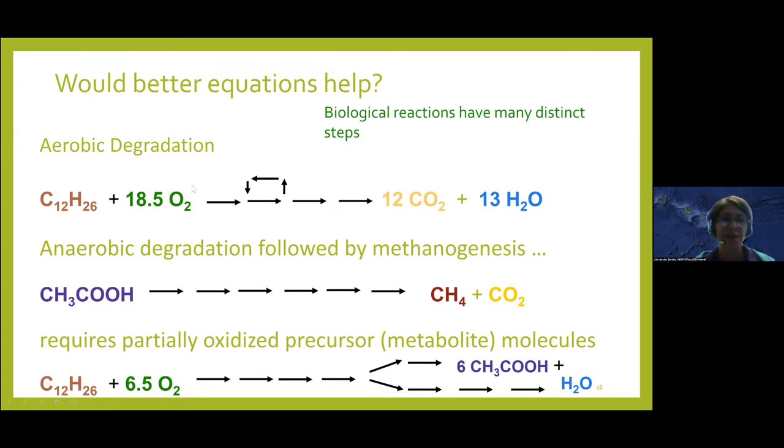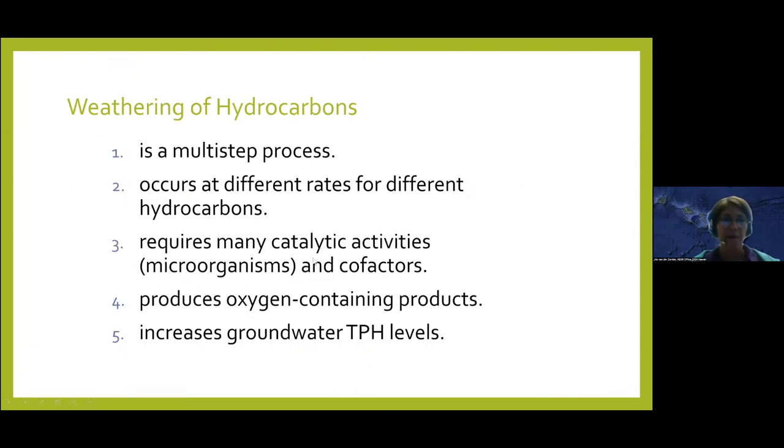In addition, biodegradation happens in competition, but also syntropic. So different populations of bacteria can work together, or they can work against each other and take important components away. Okay, so in summary, weathering of hydrocarbons is a multi-step process. We also can have different microbes degrading at different rates.